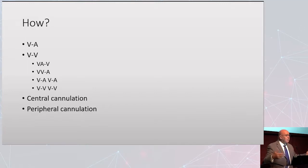So when you're describing ECMO, it's really good to know, what are we doing? Do we have two accesses, two returns? Do we have two different circuits? Do we have one access, two returns? And so where that dash goes tells you a lot. For example, in the VV-VV, clearly two different circuits, two oxygenators. That's the one at the very bottom.